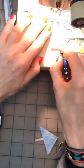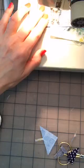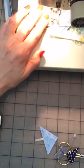A lot of people are using scraps for their Splendid Sampler, and I think those are turning out just really lovely as well. So you don't have to worry too much about the fabric, I don't think.